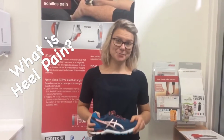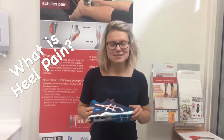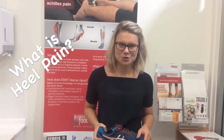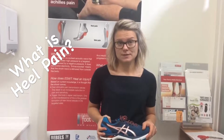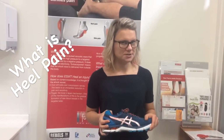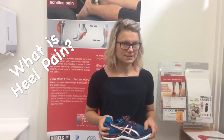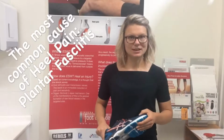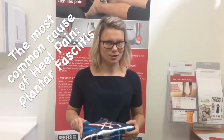So what is heel pain? Well, most people that come into the clinic complaining of heel pain, it's usually some sort of overuse condition, but it can also be caused by structure of your foot, flat feet, high arch feet. It can also be caused by sporting injuries, or it can be caused by hard surfaces that you're standing on for long periods of time, or different types of footwear. If you like to wear thongs in the summertime, or like wearing shoes that are probably not as supportive for your foot. So the most common cause of heel pain is a condition called plantar fasciitis.